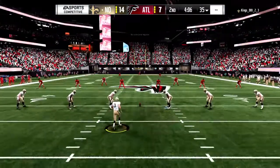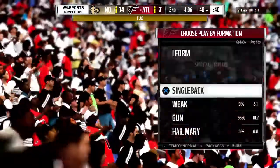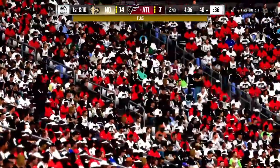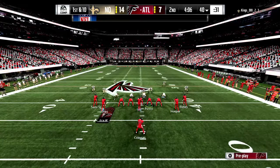Lutz now to kick this one away. And that drives coaches insane, doesn't it? When they see that happen, it just doesn't feel right, does it? Plus, you're giving up yardage. Ryan and the Falcons now come up 1st and 10 at the 40.